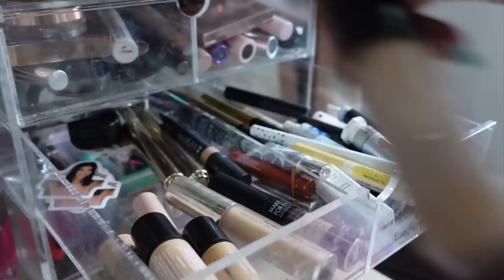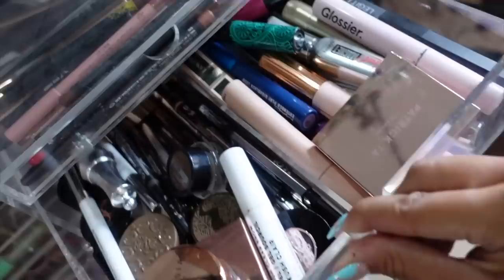It's a contour stick I'm gonna keep. And I think everything else can stay. That looks so much better. It's just overcrowded. I'm not using, these are supposed to be my everyday products, so.